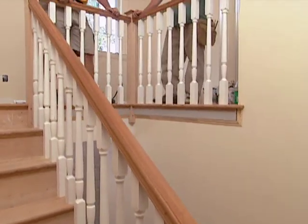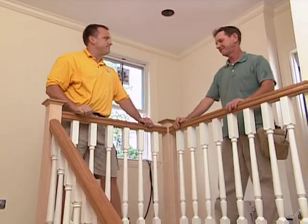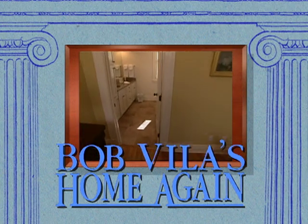Well, that's a lot of stair rail to get done in a half a day, and it looks terrific. Thanks a lot, Jeff. Thank you. Okay. Next, the upstairs is complete, and we'll look at all the great furnishings and fixtures.